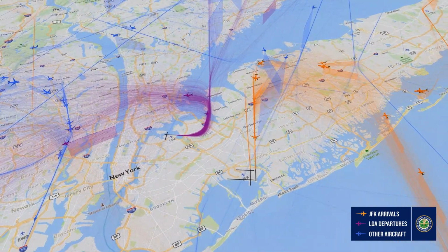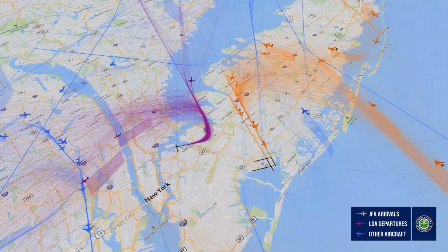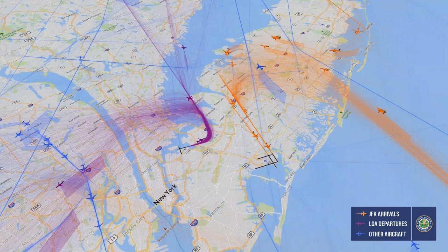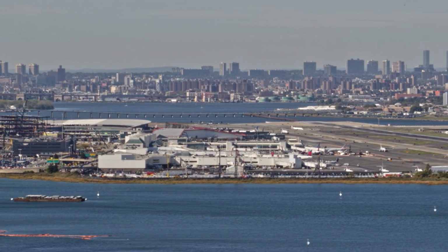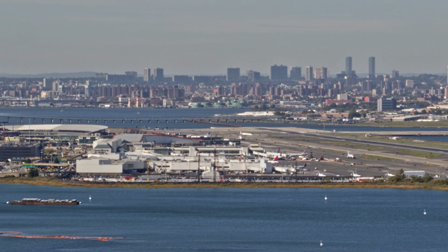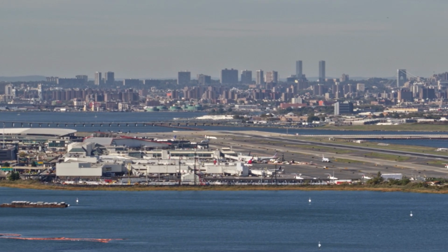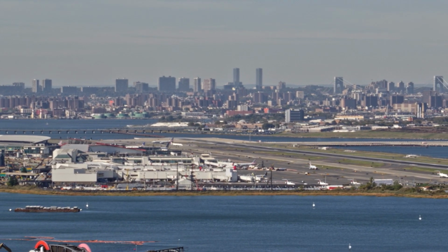Air traffic control will continue to use the TNNIS and other procedures to safely and efficiently manage the New York airspace. The FAA is continually looking for ways to engage with the community, airlines, and pilots to manage the effects of noise on surrounding communities while maintaining the safest air traffic system in the world.